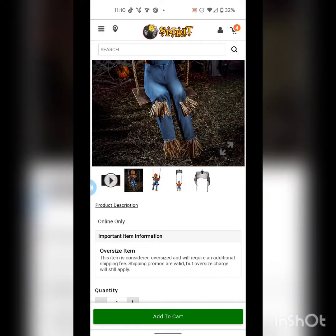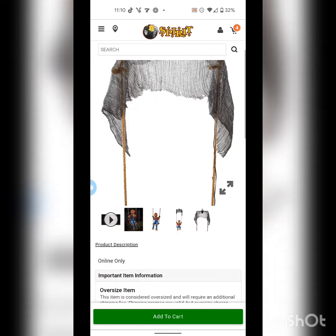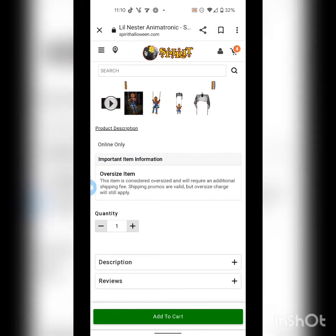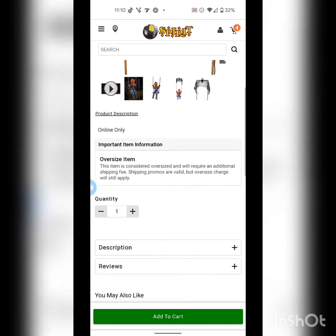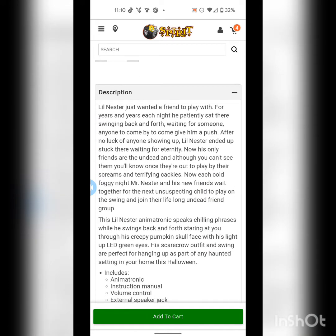This one's an online-only item as well. It comes with a hook, so you can hook it onto the tree. It's an oversized item. Description. He comes with animatronic-like stuff.